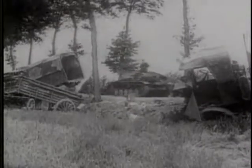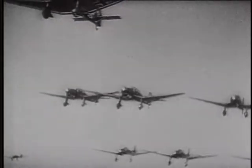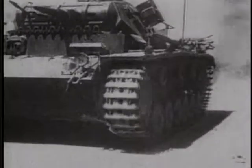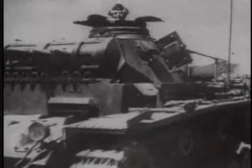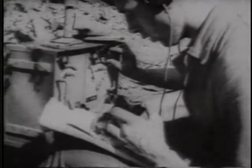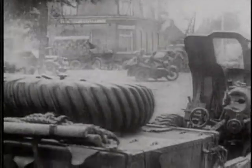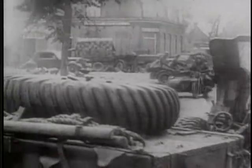The declaration of war does not stop the German war machine. It is unstoppable. And this is the first time the world witnesses Blitzkrieg in all its devastating power. Poland can offer very little resistance, and despite some brave fighting, is completely overrun in less than 6 weeks.